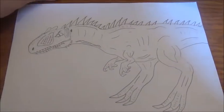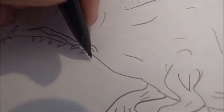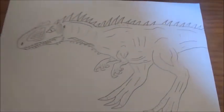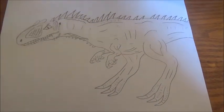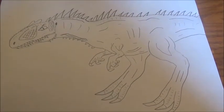Alright, that just adds a cool factor to your dinosaur. You can add them wherever you want. Add them to the bottom of the neck, or add them to the bottom of the arms, the legs, wherever you want. Alright, now there's your basic outline. Now we're going to get to coloring it.